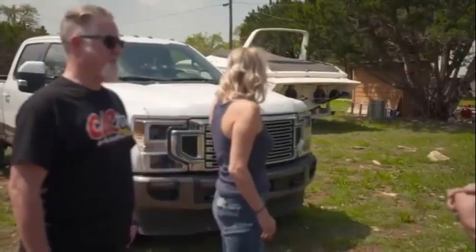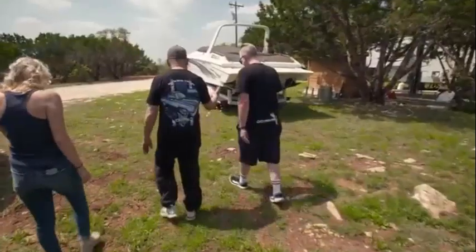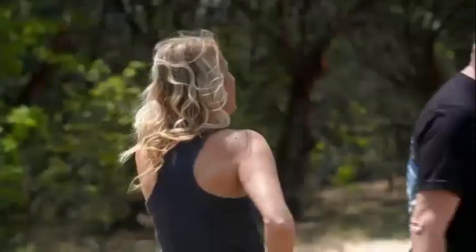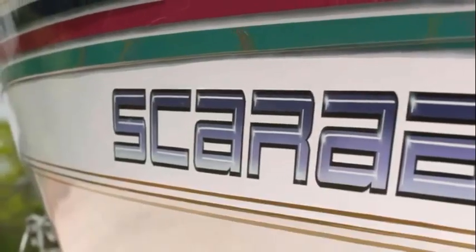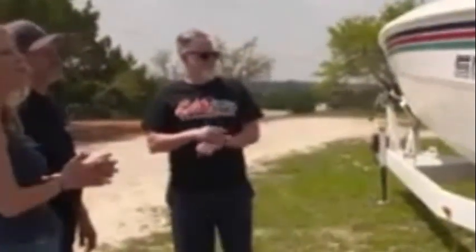Wait, what's that boat? Do you like that boat? It's kind of a project. I haven't really had it in the water yet. Well, the cool thing about this is, don't worry, be careful. Joe actually had a Scarab early on, like, I don't know, 15, 20 years ago. A killer Scarab.